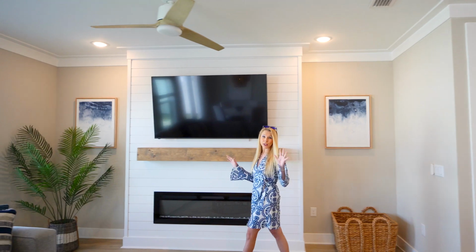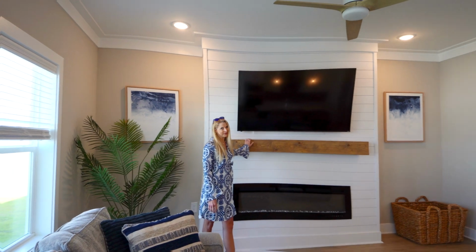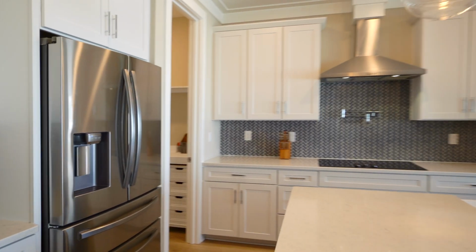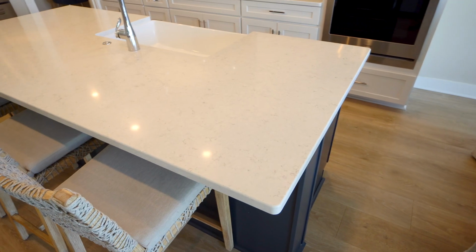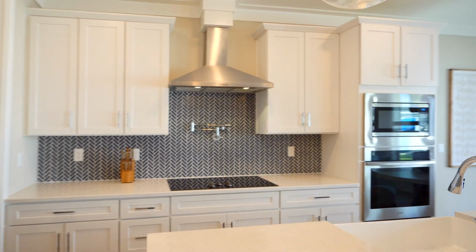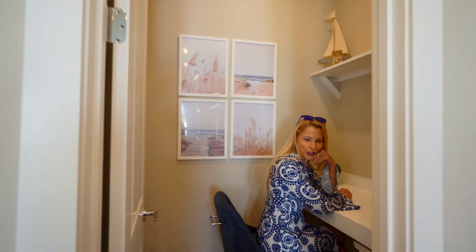Ample space in this open living room concept. And you know I love a good shiplap. This backsplash, farmhouse sink, the quartz, perfect. And a cute little work nook.